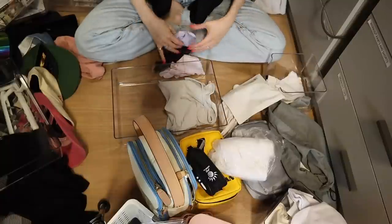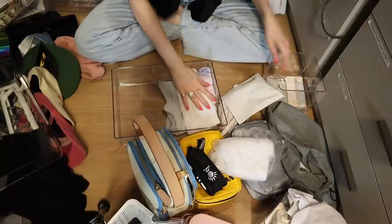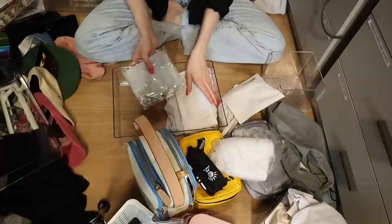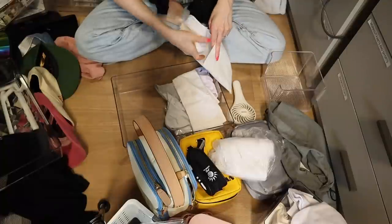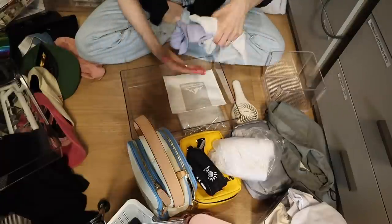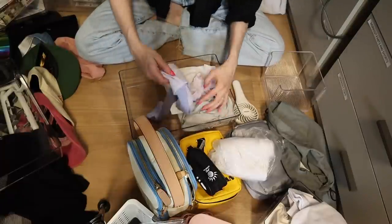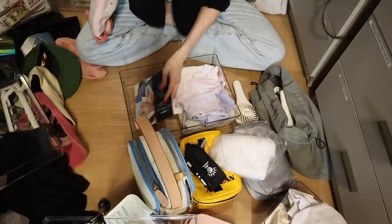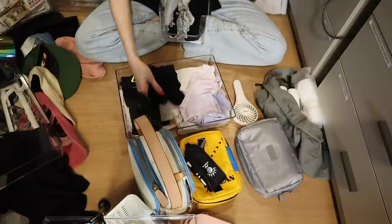So sun protection. Ooh, winter glove. We're gonna put those up. More sun stuff, more sun. These are a different kind of glove. We'll put the ones in the packaging down there. Okay, glove. And she has a lot of sun patches too, so I thought we could put those in there. Headband, I think that could go in here.